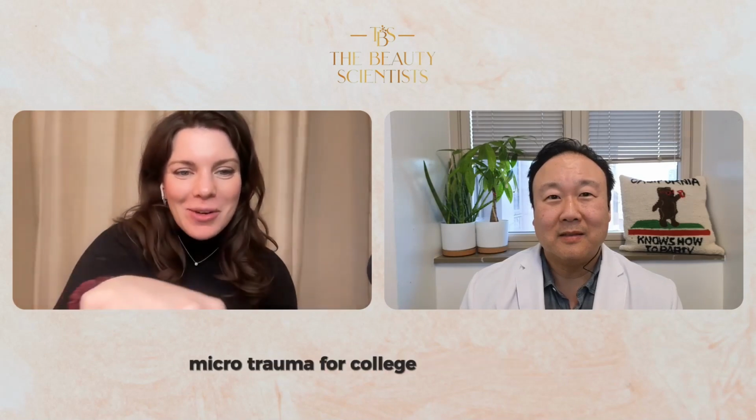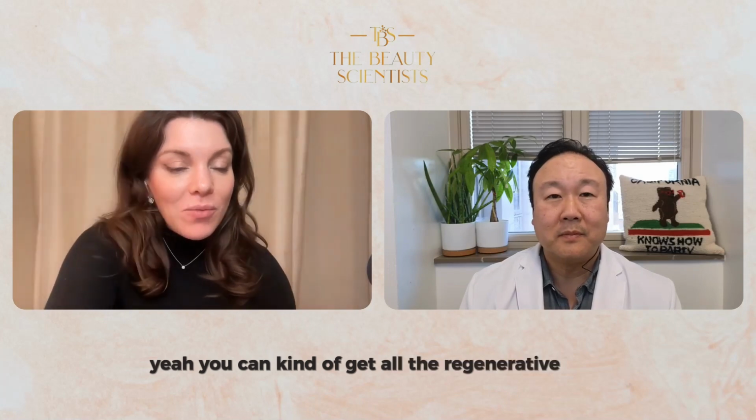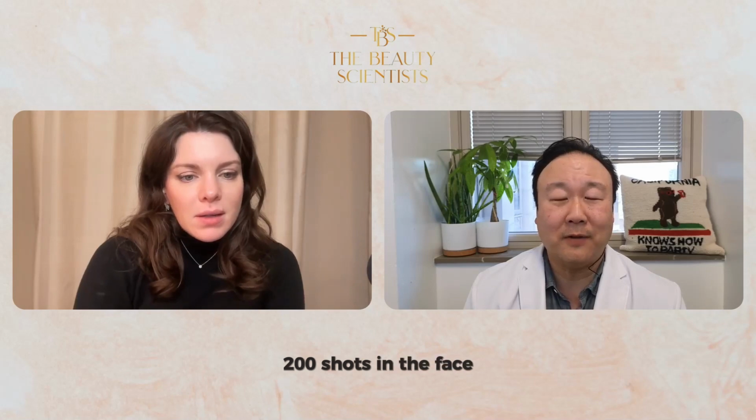Holes, micro trauma for collagen stimulation, and then direct injection of all the good stuff. The growth factors, the fillers. Yeah. Everything for immediate glow and probably faster recovery too. Because you can kind of get all of the regenerative type topicals directly into the skin. And more consistent. So as you know, with RF microneedling, it's very consistent because you're having a machine make the hole and deliver the energy. With skin booster, it's harder because you need a device to be very consistent. If you're doing it by hand, it's just hard to always have the same depth with 25, 50, 200 shots in the face. These machines do it very efficiently. So I'm looking forward to some of those coming to the United States.